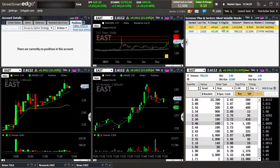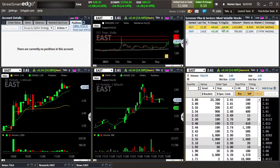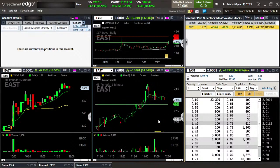Let me see. It is 261 right now. So what percentage would it need to move to get up to 20% on the day? Right now it's at 15%, so we need to add 5% to it. So it needs to move up 13 cents. Can it do 13 cents? I really don't know. Looking like it wants to come down and challenge this 258 there. We'll see. But this is a little bit of consolidation finally.